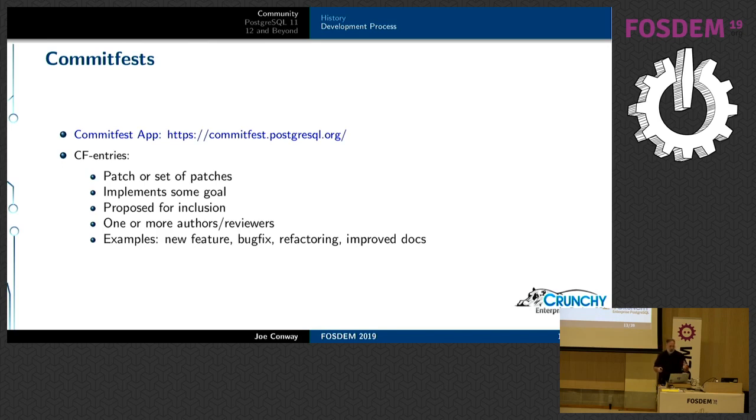So one entry in that commit fest can be either one patch or a related set of patches that build on top of each other, and they implement some goal. It might be a bug fix, it might be some refactoring, it might be documentation improvements, or it might be new features. And there are going to be one or more authors and one or more reviewers listed. And as I just said, it can be a whole variety of things that are included in those.